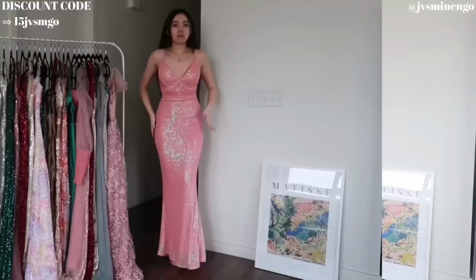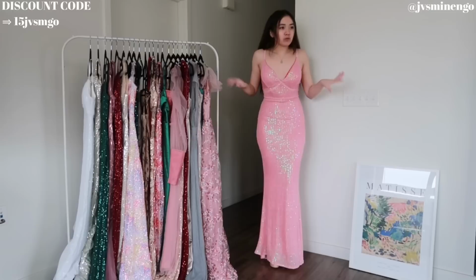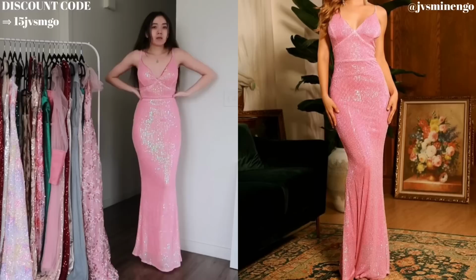Do you guys see this? Oh my god, I think this dress is iconic. I feel so cute in this. This dress I'm 100% keeping. I don't know where I'm going to wear this to, maybe like a wedding. I don't know if I'm gonna have any weddings to go to anytime soon, but I just love the way this hugs my body. So yeah, this is a beautiful pink sparkly dress.